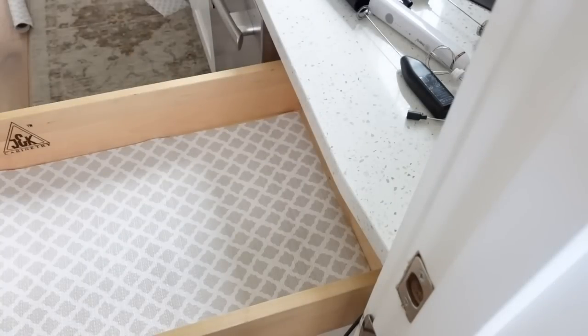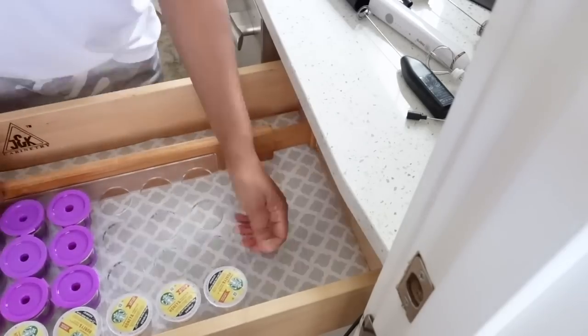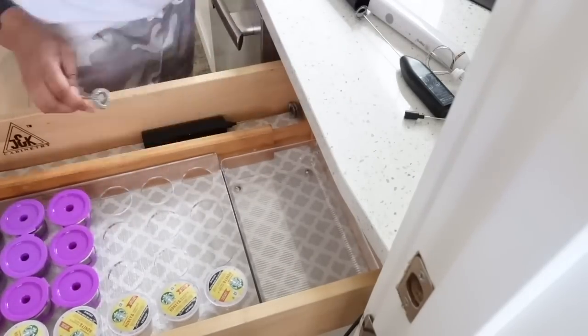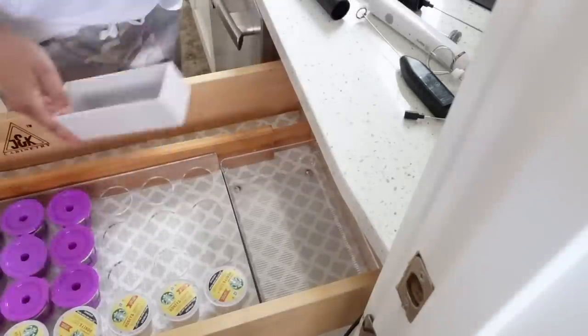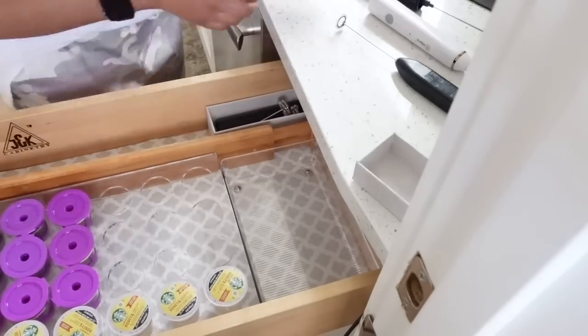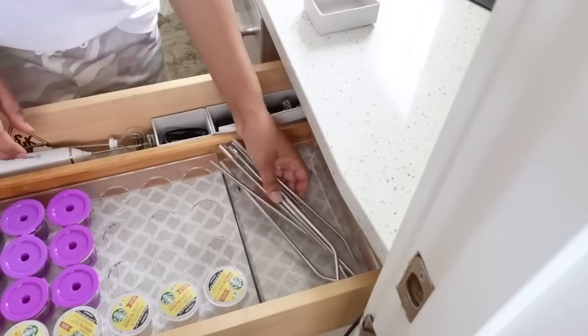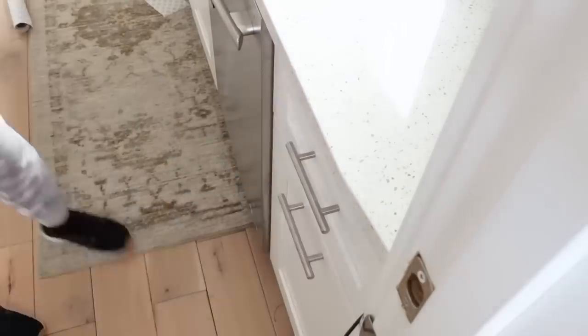We did switch over to reusable K-cups, so you can see we still have a few one-use K-cups, but we are basically replacing them with reusable ones. I think eventually I'll get a smaller K-cup holder and give the big one away so that we can have more space in this drawer, but it's working pretty well. There was room for straws. It's a whole drink thing.